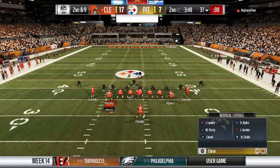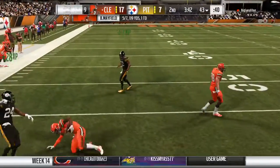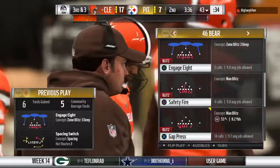All right, now, lucky 56. 2nd down, Mayfield. Looking for the out route. It's completed to Landry. And he'll get up to the 43-yard line. 6 yards is the pickup, and that'll lead to a 3rd down.